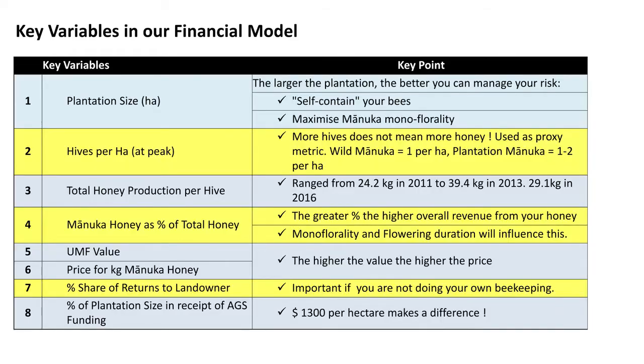And lastly, the plantation side. If you're eligible for AGS Afforestation Grant Scheme funding, then you put in an application and if you're successful, you'd get up to about $1,300 per hectare for that. So that makes quite a significant difference. So those are the key variables, and I'm now going to start to plug in some numbers that will start to bring this to life.